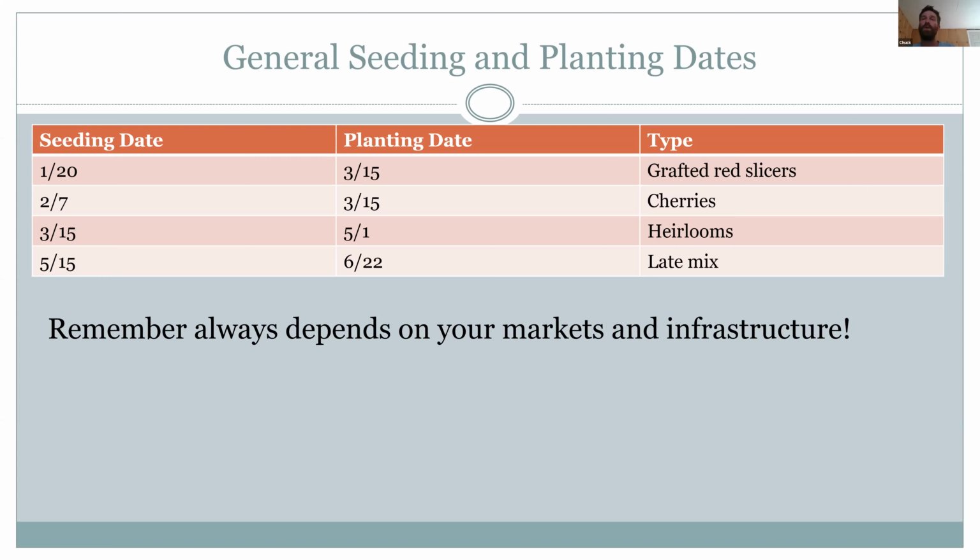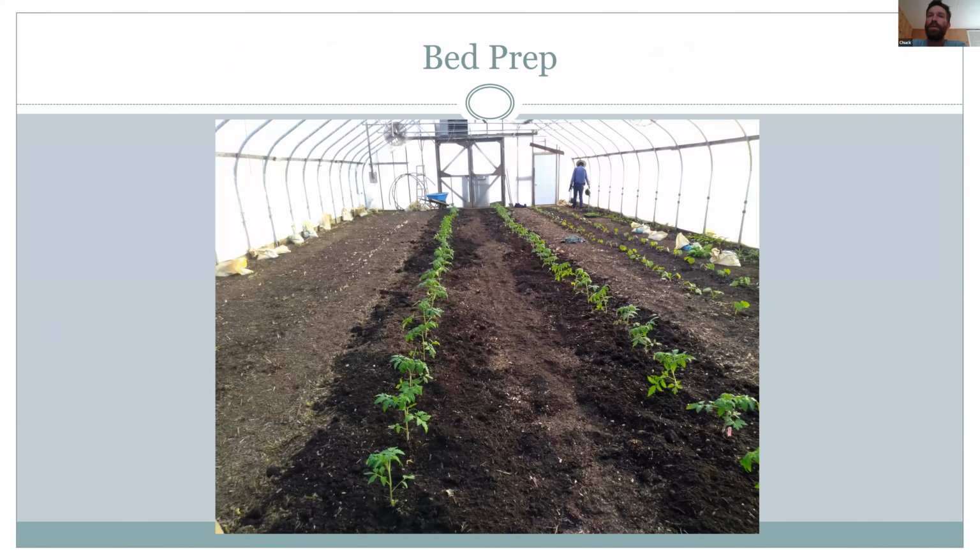Bed prep. So we've gone to a no-till system in our greenhouses and most of the field as well. During the winter, we don't do it every year, but we found that we have really great success if we put a bunch of leaves, and we have chickens in the greenhouse for like a month in the winter. It adds a lot of fertility, a lot of organic matter, gets rid of all your pests. There's not a single aphid or anything.